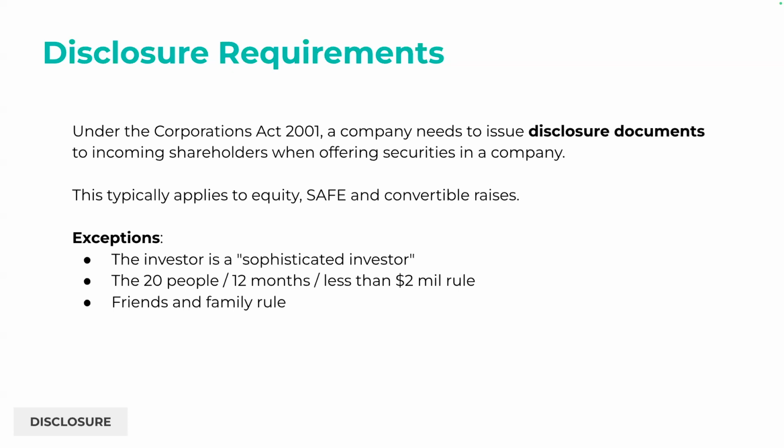If you've got people that are just friends and family, but they're not meeting the test of sophisticated investors, there's actually a definition in the Corporations Act of friends and family. And if they meet that definition, they're allowed to invest as well. And finally, there's this 2012 rule, which is a bit broader and says if you raise from less than 20 people and raise less than 2 million in any 12-month period, that's also fine. It's considered a small scale raise and you don't need to do all these compliance requirements. So it's important just to make sure that the funding that you do ticks these boxes.